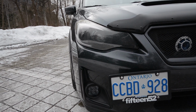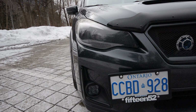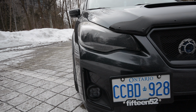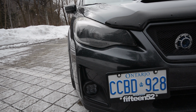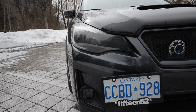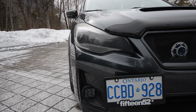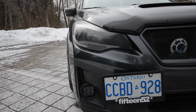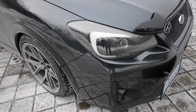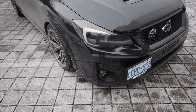We've got my custom retrofit headlights from Justin Vetter, who is Flex WRX 8 on Instagram. For these, I bought spare Crosstrek headlights, so I still have my original ones. I bought some spares and got all the parts, and sent them to him. He built them. They're super nice. I really love the touch that they add to the car.